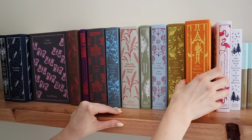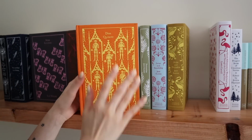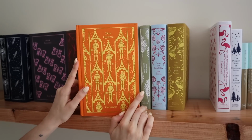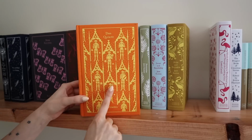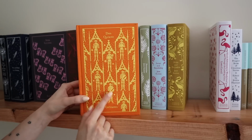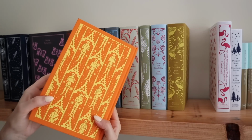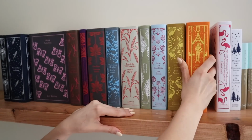Then next I have Don Quixote by Cervantes. This is another trophy that I bought myself when I finished. Oh, actually, I didn't buy it. I asked for it, I think for Easter. My parents gave it to me. I love the pattern of the different knight errants. I love how he's holding a book here, and he's holding his shield here. I just think it's such smart cover design, and again, absolutely beautiful. So that is Don Quixote.